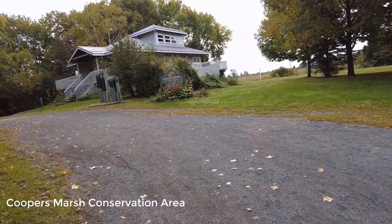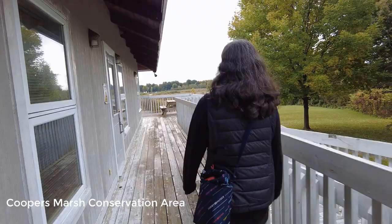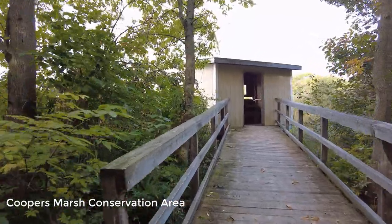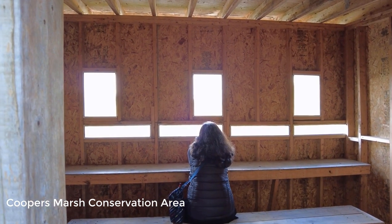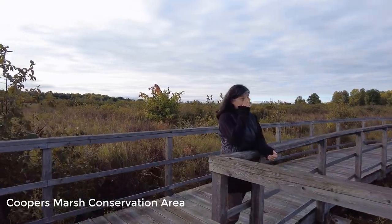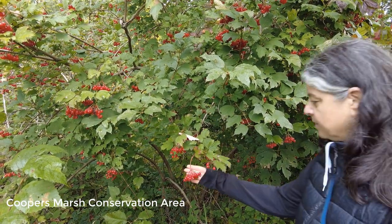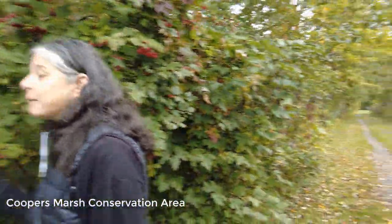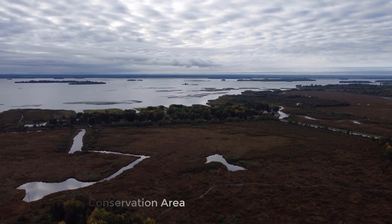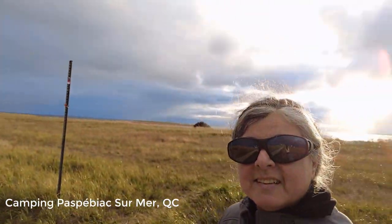We spent the night in the parking lot of Cooper's Marsh and took the opportunity the next morning to walk through the park before we started our drive. These are ripe and ready to be eaten this summer. This campground is open only during the summer months, so we were able to spend the night here without bothering anyone.